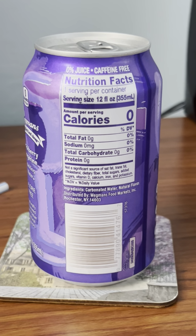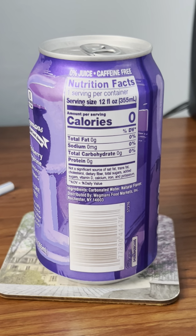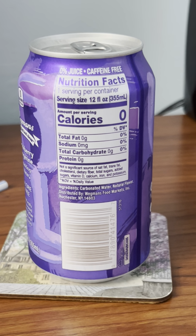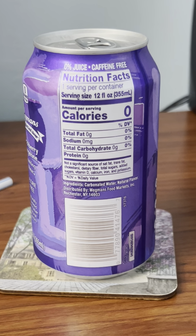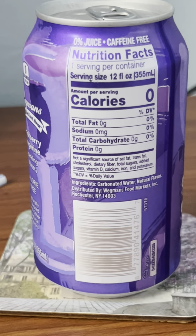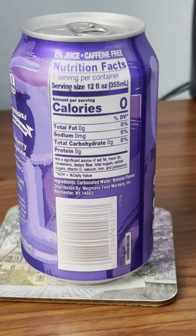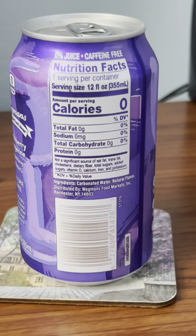Nutrition facts. 0% juice, caffeine free. Nutrition facts, 1 serving per container. Serving size, 12 fluid ounces, 355 milliliters. Calories, 0. Total fat, 0 grams, 0%. Sodium, 0 milligrams, 0%. Total carbohydrates, 0 grams, 0%. Protein, 0 grams. Non-significant source of saturated fat, trans fat, cholesterol, dietary fiber, total sugars, added sugars, vitamin D, calcium, iron, and potassium. Percentage DV equals the percentage daily value.